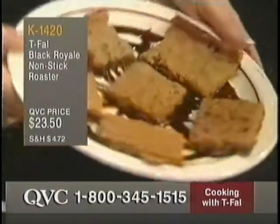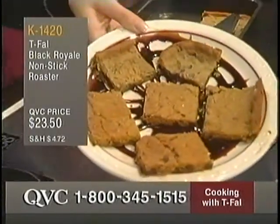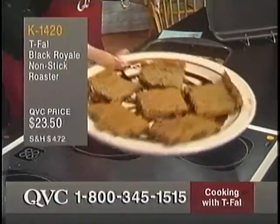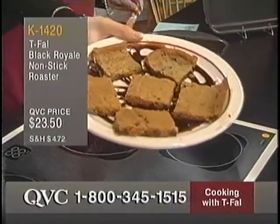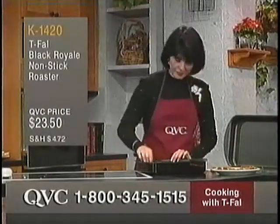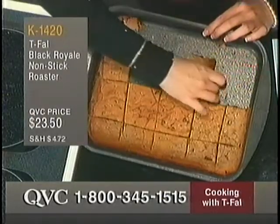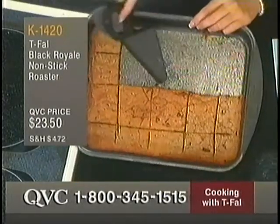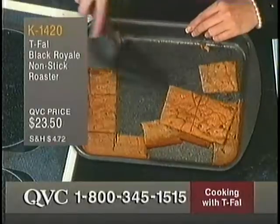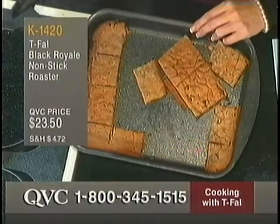Yummy. Doesn't it look good? Take a bite. Is everybody liking this? I think it's kind of nice. $23.50, and the best part about it is, let's go back over to the roaster. Nothing stuck. I didn't lose a cookie in my pan. It's that easy to lift them out. You can use your pizza cutter, and they just slide right out of there. Isn't that beautiful? So the cleanup is going to be easy as a cookie.